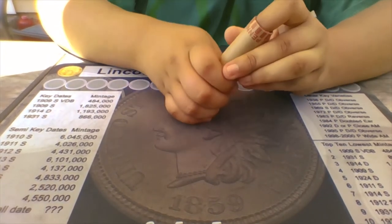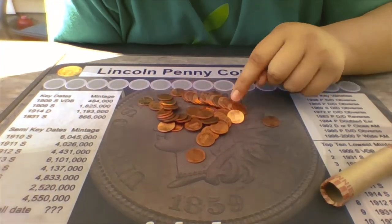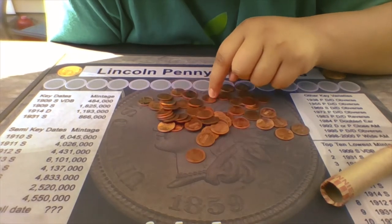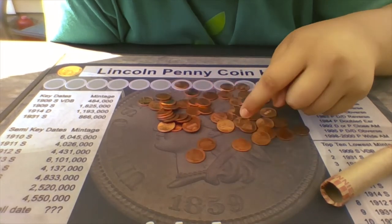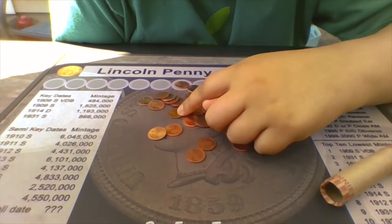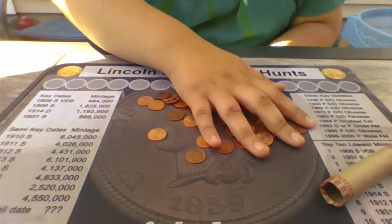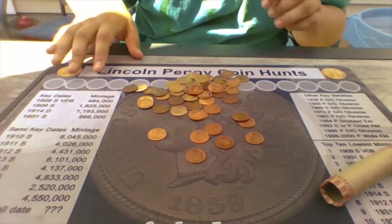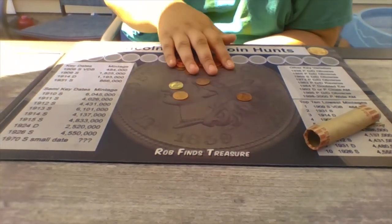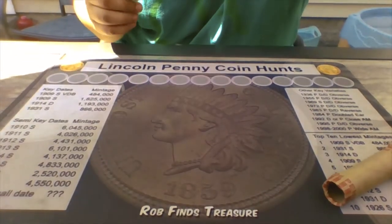There are quite a few copper enders as well, so we'll see if we get anything. I don't think we're gonna get really many wheats either. And there's mostly all copper, and I mean mostly all zinc in this one. There's like one copper penny in this roll, see? It's not too much. Let's scoot this back a little bit to dump it. I don't think we're gonna get too much in this.